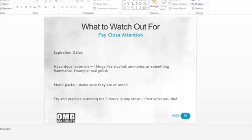So lastly, when you go out there, you want to practice scanning in the store for at least 2 hours, and then you can post in the Facebook group what you find. It can be pretty fun to share with everybody and see if you can get some recommendations in terms of what to buy and what not to buy.